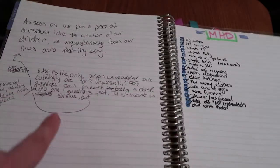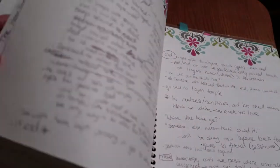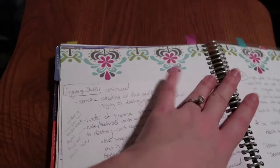Sims 4 plans. God, Haley, get a job. Here's some more notes. Oh, this was for a different story I was writing. Oh, I can't wait to write that story. I'm excited. These are my very, very first notes from Guardians of the Skulls.